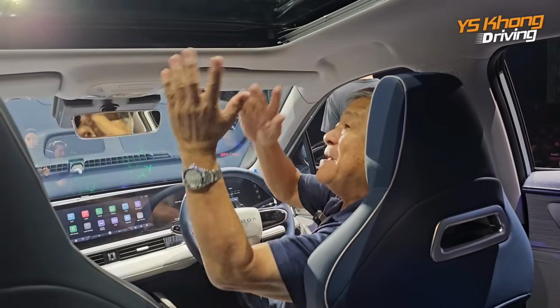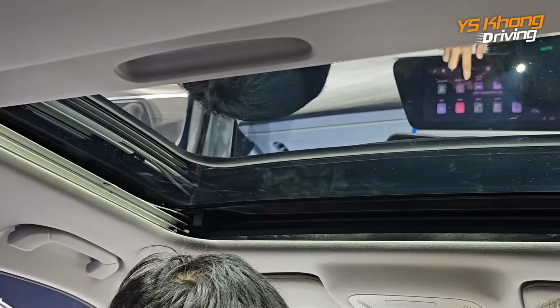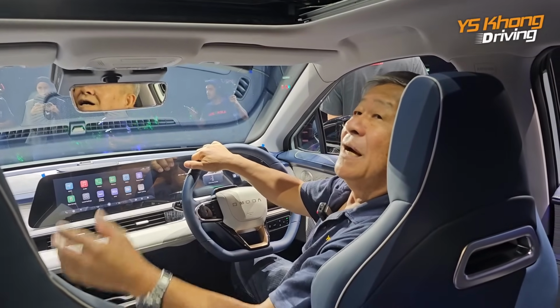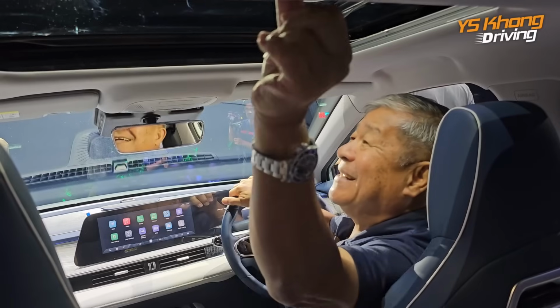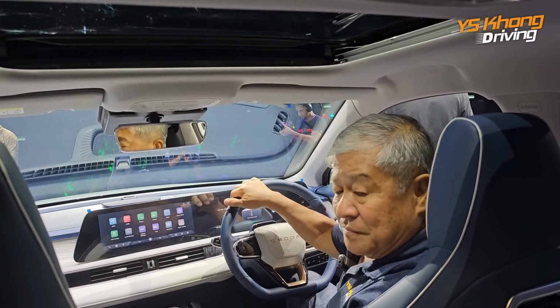And of course, up here is the bonus. It's a sunroof, and the sunroof can be open. Okay, the key is not in here, so it's not open. And so there's also a sunshade. The sunshade is mechanical, or rather manual, and the sunroof is with electrical control.